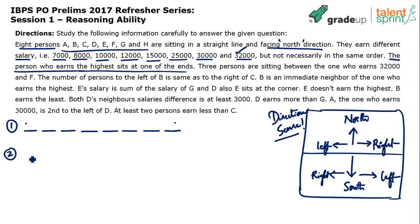Let's start with this and see what happens. Or maybe if you want, you can read more statements and then decide whether you want to start with this or not. I think the advantage of starting with the first statement itself is that he says 3 persons are sitting between the one who earns 32 and F. We already know that the one who earns highest is the guy earning 32. So the second statement is also connected to 32,000 only. So we are better off starting with this one. We will get more data on the arrangement.